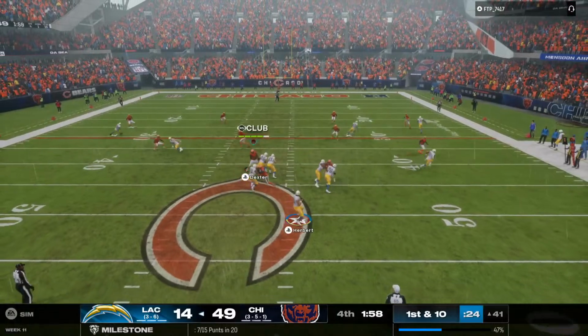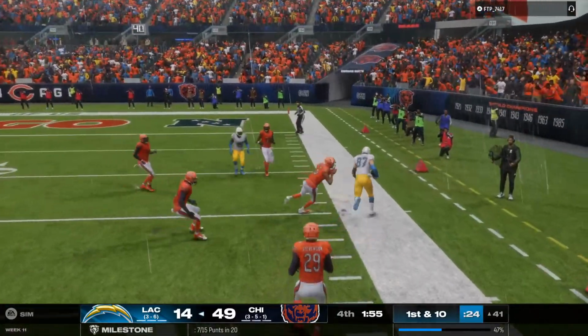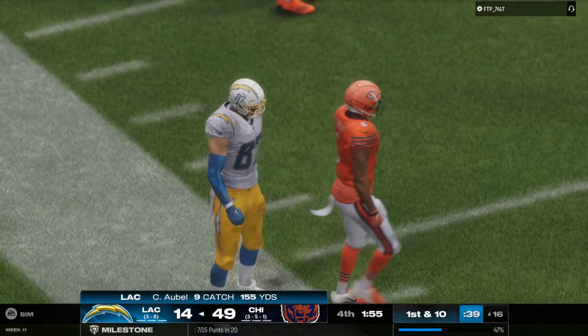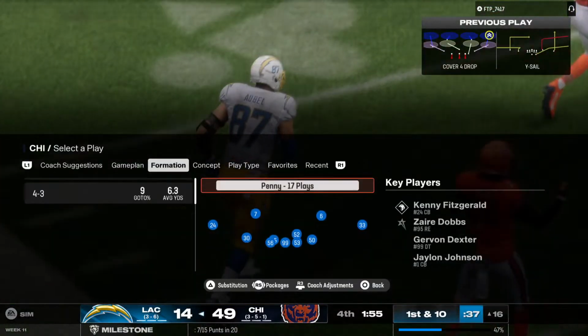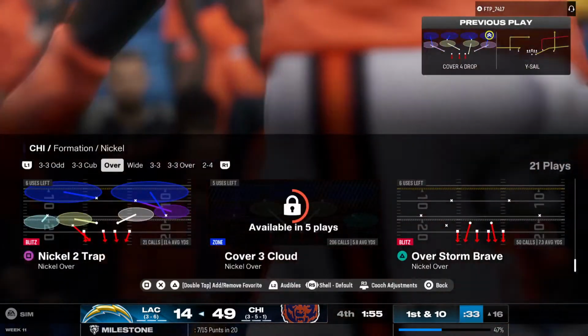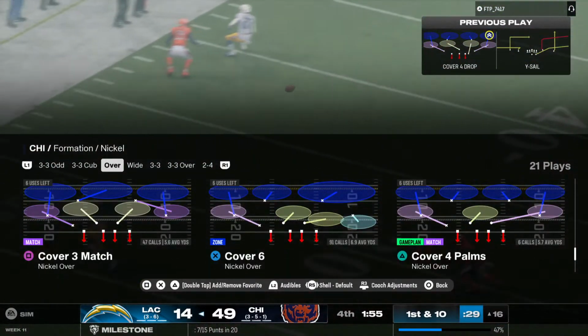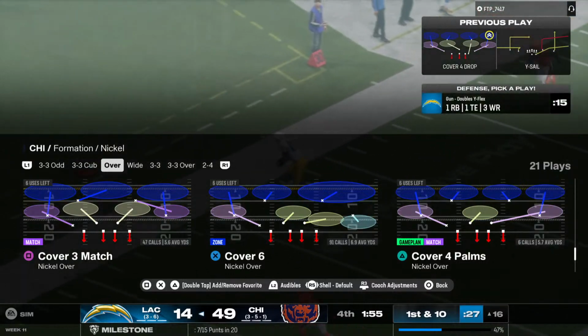On 1st and 10, here's Herbert. Wide open is the tight end. He's got this one. And he's out of bounds, but they are in the red zone, inside the 20. They get 25 on that connection. And the Chargers have the first down.